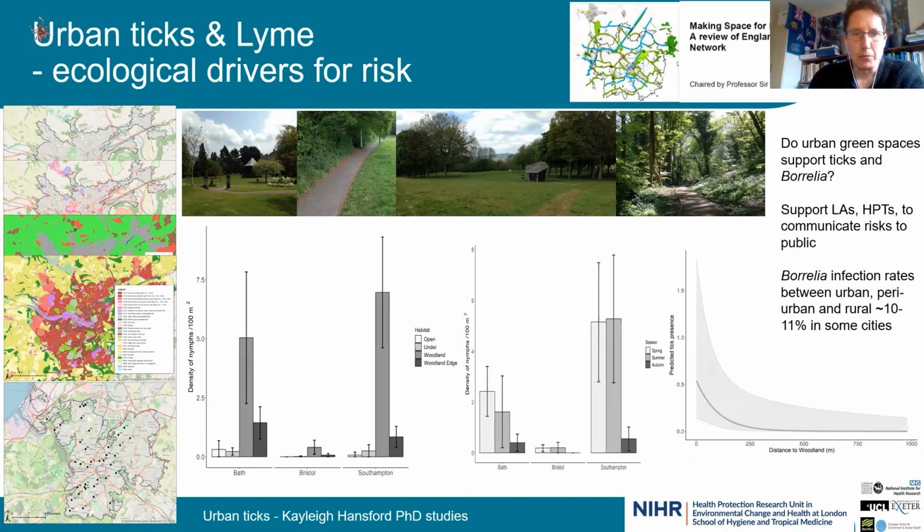So some of the work that we've been doing as part of the HPRU work is looking at urban ticks, particularly in southern cities of Salisbury, Bath, Bristol and Southampton, trying to identify, using a range of urban green space data sets within GIS and field sampling, collecting ticks, what might be driving tick densities. And you can see there that tick densities vary from one city to the next, and whether there's connectivity between one habitat and another.